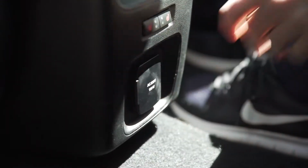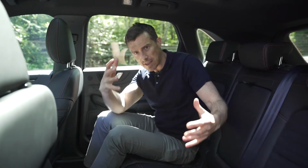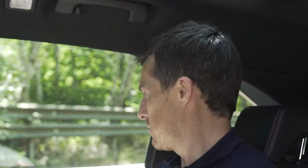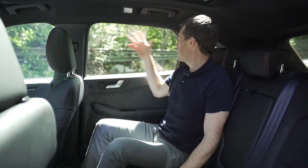Now, if you need to carry children, the Isofix anchor points are really easy to get to there. And there's plenty of space to mount even a bulky rear-facing child seat without having to move the front seats forward. In terms of getting a good view out if you're a child, the window ledge is a little bit high, but the windows are still big.